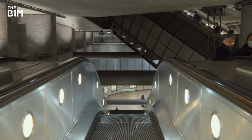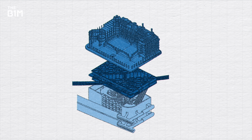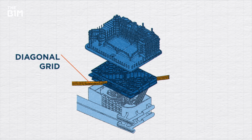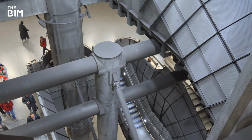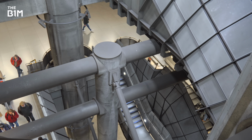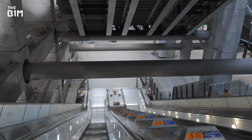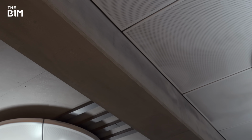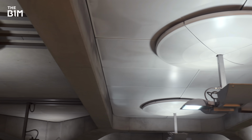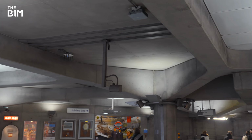The walls, escalators and ticket barriers follow one of 2 grids: the diagonal grid of the railway, which cuts across the site at a 45-degree angle, or the orthogonal grid of the building above. Then, the 30-metre deep escalator box to the Jubilee Line platforms follows below. But space was far from abundant, and you can see that just by looking up. The ceilings were designed with honeycomb-shaped indents coupled with strategically placed lighting to make the absolute most of the limited dimensions on offer.